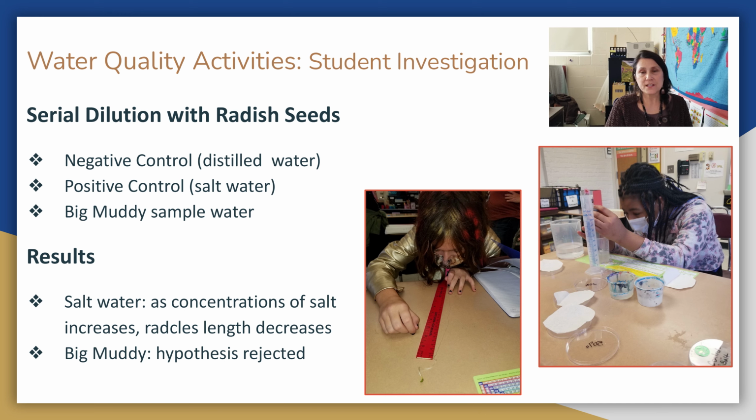So for the student investigation, we did cereal dilution with radish seeds. We had a negative control with distilled water and a positive control with the salt water and the Big Muddy River sample water. I picked the Big Muddy because it's local and the students are familiar with it, and it's surrounded by a lot of farm fields, and it goes into the Mississippi, as I said earlier.